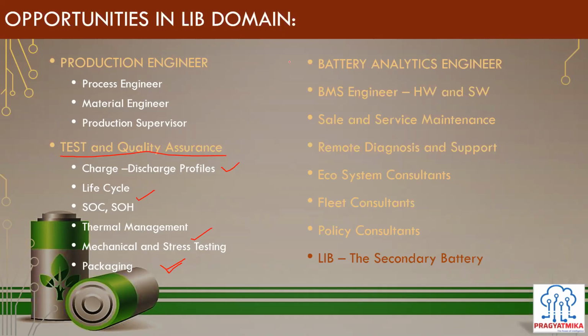Apart from this, these are the primary domains, and secondary, we can have the battery analytics engineer, who can provide solutions for understanding the behavior of the battery pack. Right now, we are using EVs, and what we are lacking most is awareness about user behavior towards the use of the electric vehicle and battery packs. Once you have the full data of the user, which will take time to come because EV is still in a nascent stage, and you have the complete behavior of the user towards your battery pack, then you can design more efficient things.